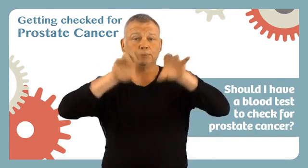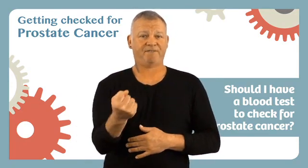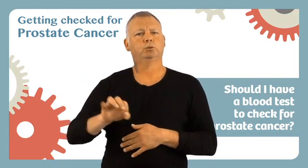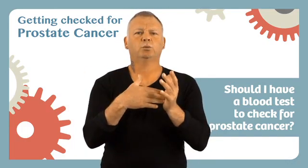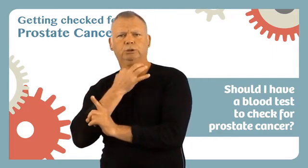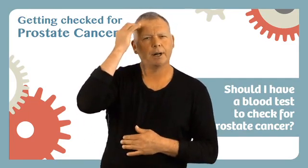Depending on your PSA and DRE results, you may need to make decisions about more tests and possibly treatments. The tests and treatments have benefits and risks. They can cause harm. You need to understand what the benefits and risks are so you can make the right decision for you and your family and whānau.